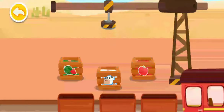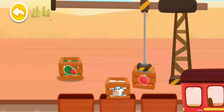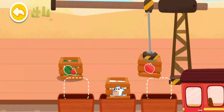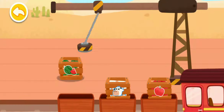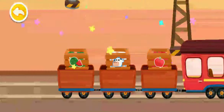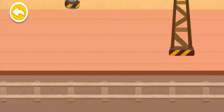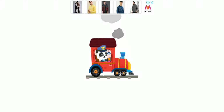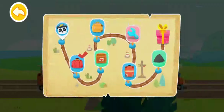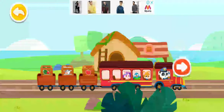We have arrived at the freight station. Let's load the goods onto the train. Let's keep going. Cargo handling mission accomplished. Let's head for the next station.